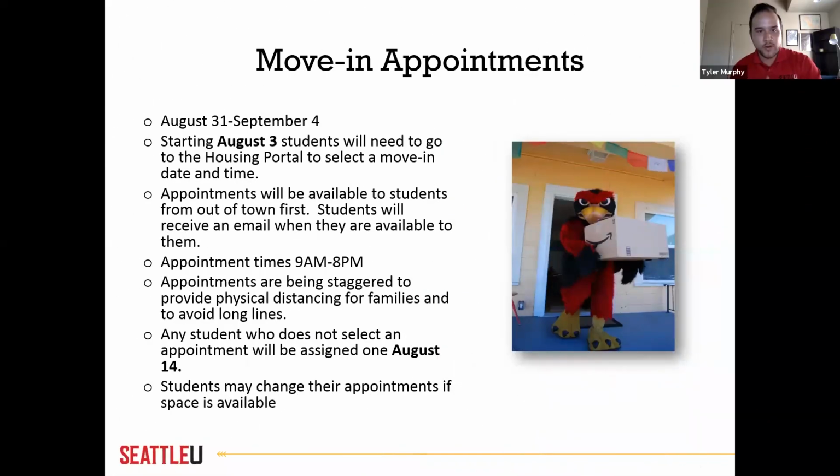Okay, so move-in appointments. Our move-in timeframe is going to be August 31st to September 4th. Starting on August 3rd, students will need to go into the housing portal to select a move-in date and time. Appointments will be available to students from out of town first, and students will receive an email when they're available to go in and select a bed space. We're being very intentional about what our move-in appointment selection is going to look like. We understand that a lot of people are coming from further away, and given our situation, while we're still trying to figure out our occupancy, a lot of people have to make decisions based on travel.